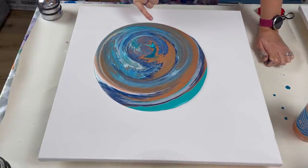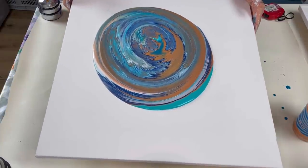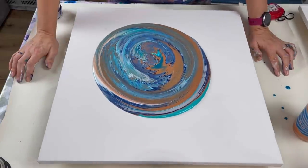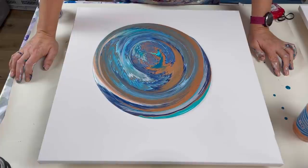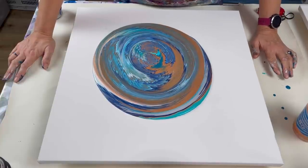Right, there are some beautiful effects in here. I definitely didn't quite pour it in the centre. There is quite a lot of paint there, but not enough to get to the edges. So I'm going to use my second cup.